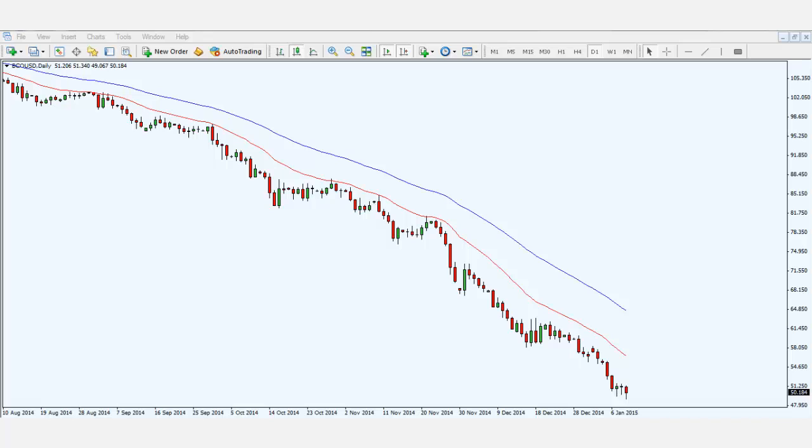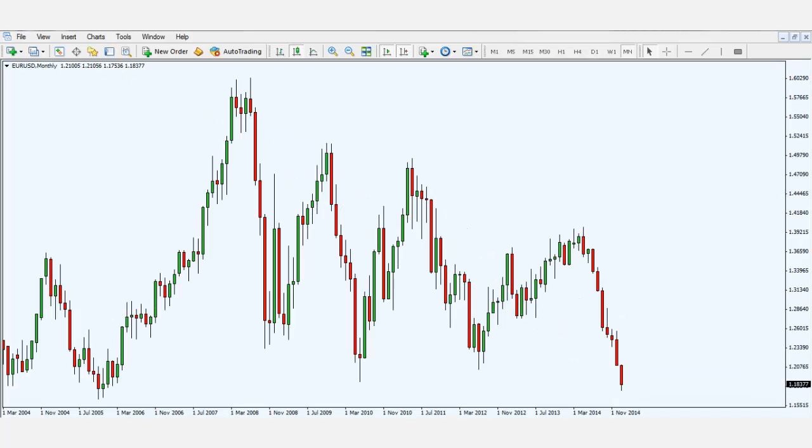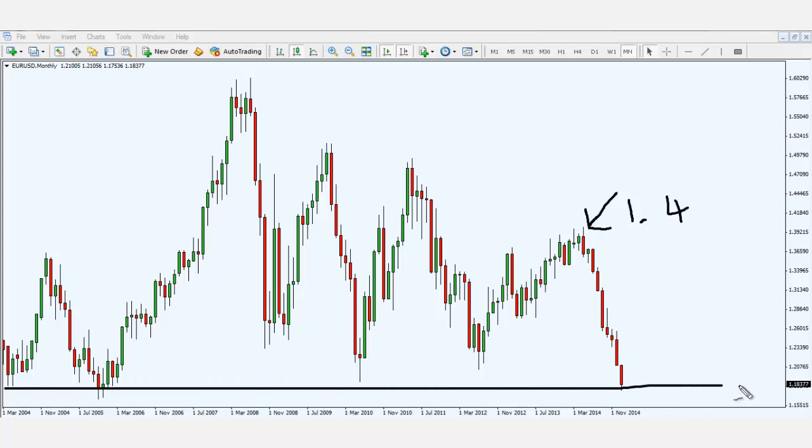So moving on, next we'll be looking at the euro dollar. So this is the chart of euro dollar, not as bearish as crude oil, but still bearish towards the downside, enough to warrant us to get short. So this is the monthly chart of euro dollar, and you can see the significant high made this year was this level over here, the 1.4. And if you notice, price is actually trading into this area of support around the 116 level around here.